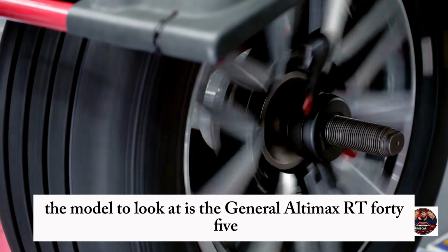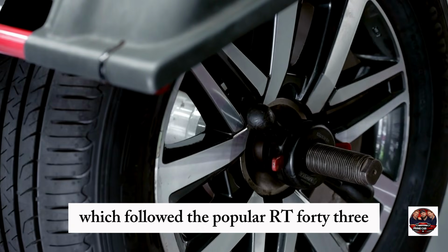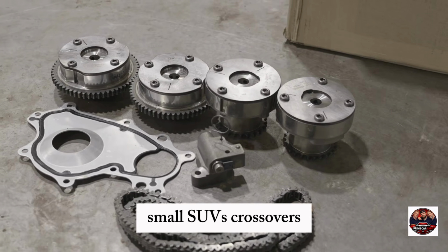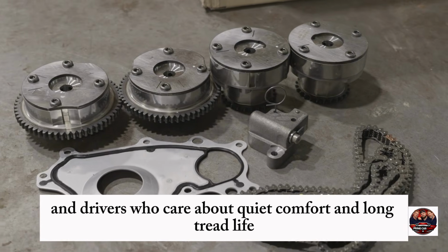The model to look at is the General AltiMAX RT45, which followed the popular RT43. This is a tire for commuters, small SUVs, crossovers, and drivers who care about quiet comfort and long tread life.